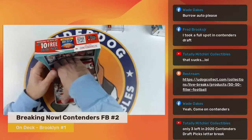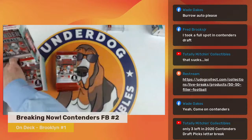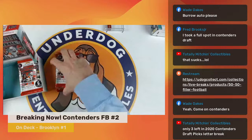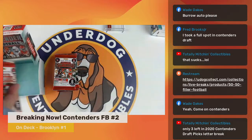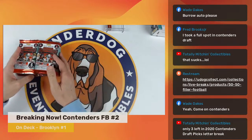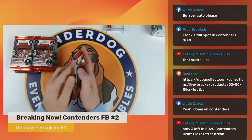Bro, auto, please. That's what I'm hoping. I want to see a Burrow or a Tua or heck, a good Cam Akers. I just want to see a good, strong rookie come out of this one, guys. Here we go. Good luck, everyone.